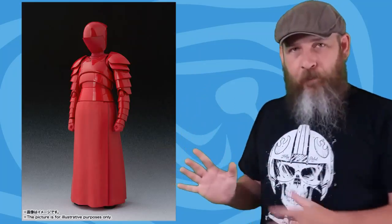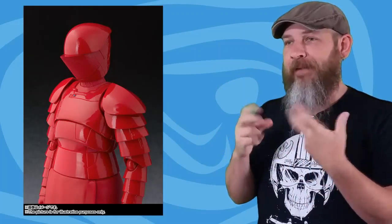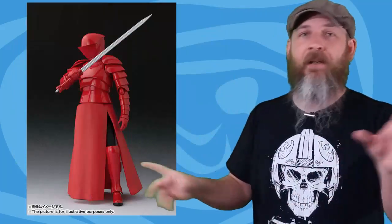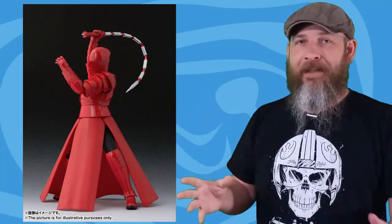November brings the second Praetorian Guard. Again, a different helmet, and the more I see this armor, the more I see the straight up red, the more I need it. Good job, Star Wars. Let's make a figure with just slight changes between, and I need all of them. Damn sucker like that. But this guard comes with the longer bladed staff. Again, specific weapons for each specific helmet, or is it just random throughout? I guess we'll see. He also comes with the whip, the sword, and again, $50.